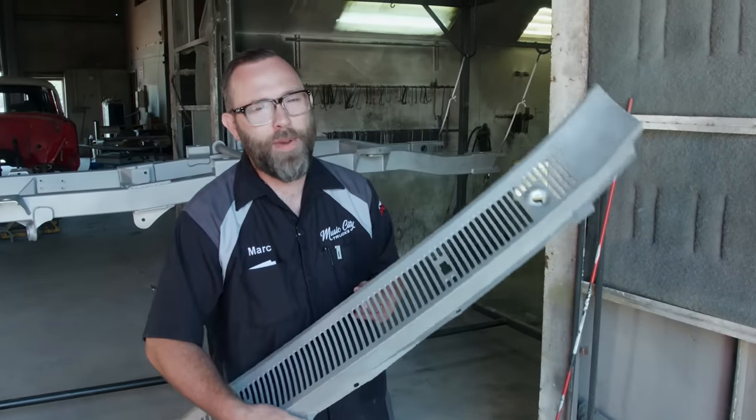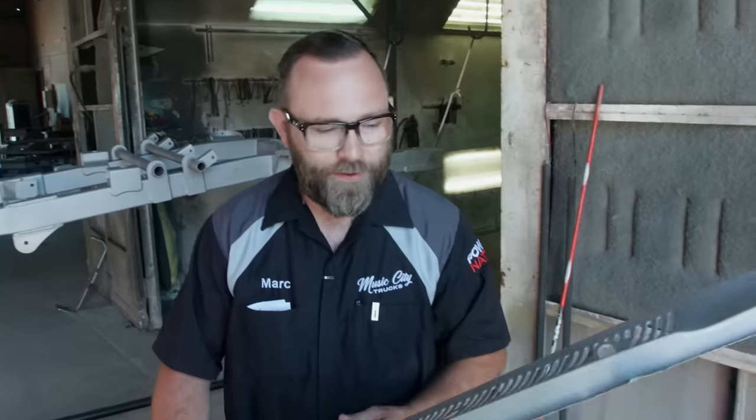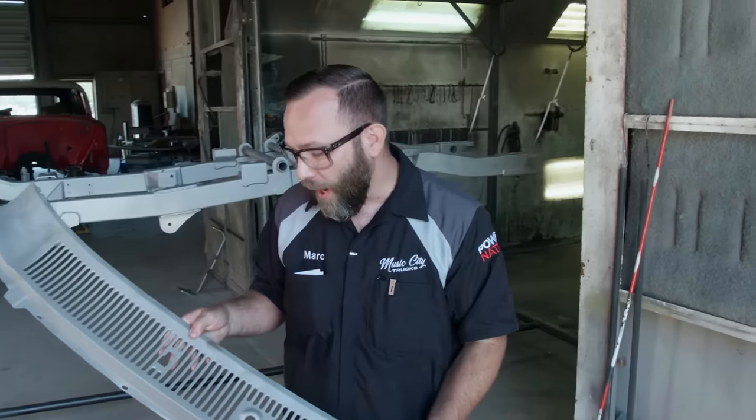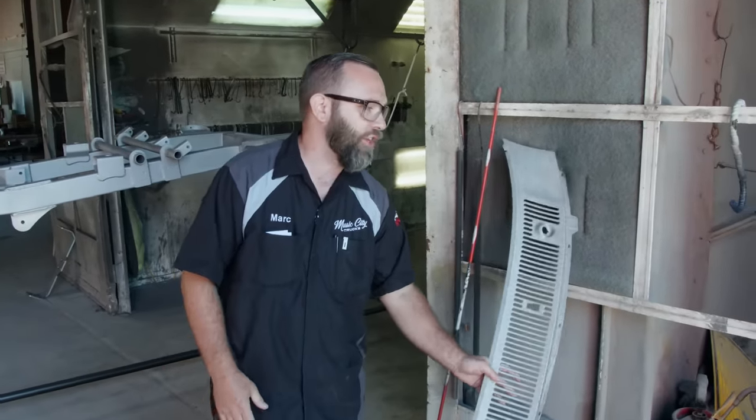Now that blasting process is great if you've got body panels that you want to remove all the paint, rust and old body filler from, so you can prep for your new bodywork and paint. But prepping panels for bodywork and paint isn't the only reason that you would blast.